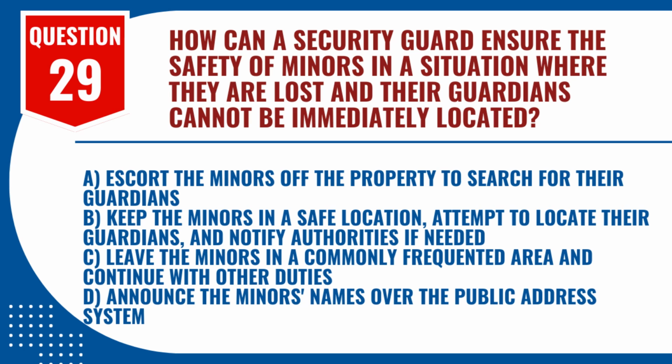C. Leave the minors in a commonly frequented area and continue with other duties. D. Announce the minors' names over the public address system. Answer. B. Keep the minors in a safe location, attempt to locate their guardians, and notify authorities if needed. The security guard should keep lost minors in a safe and supervised location, attempt to locate their guardians, and notify authorities if the guardians cannot be found promptly.